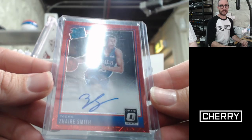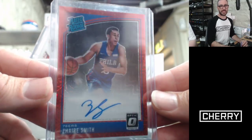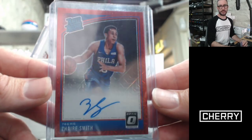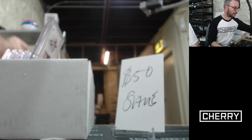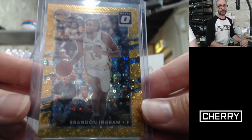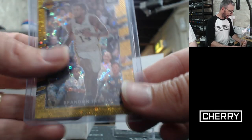Zaire Smith, rookie, red mojo from Choice. If you're a believer. This card took a bump. 49 points the other night. Brandon Ingram, gold, 8 of 10.